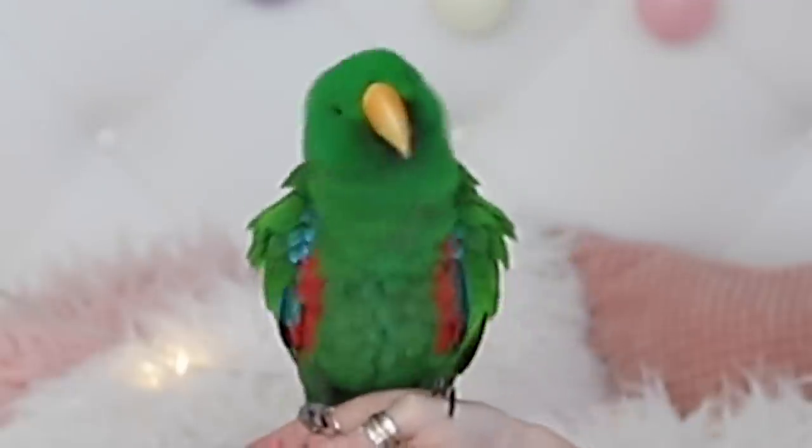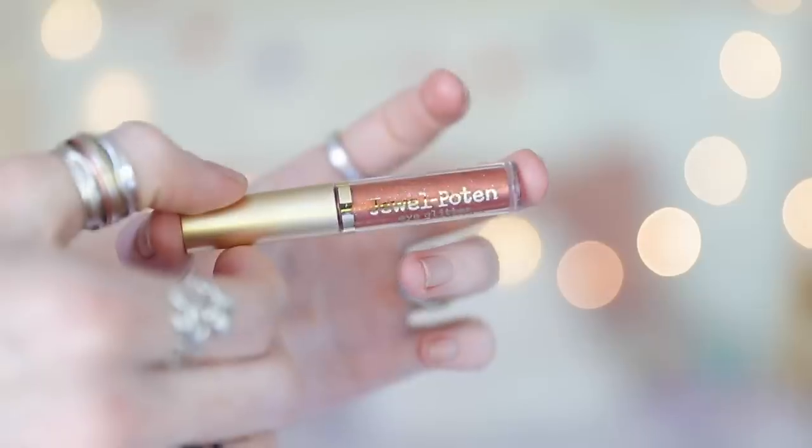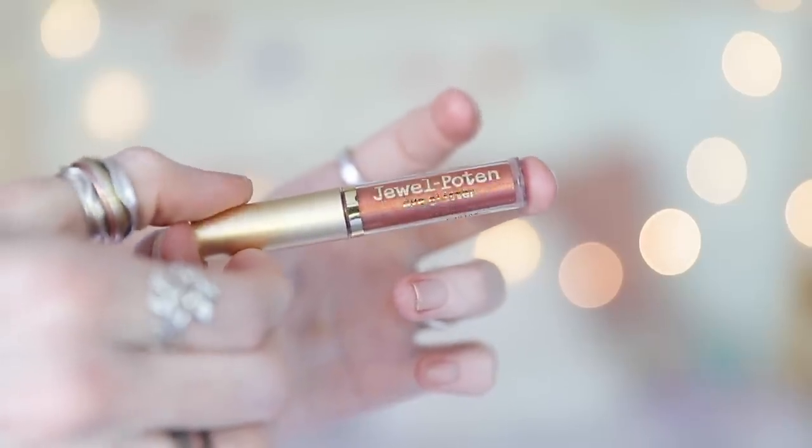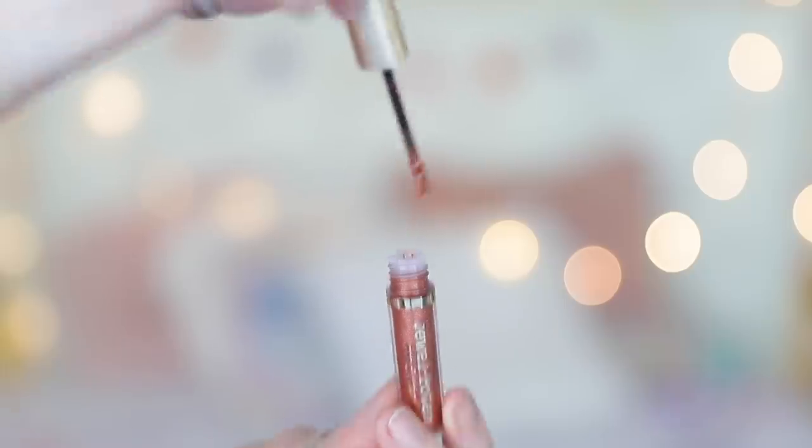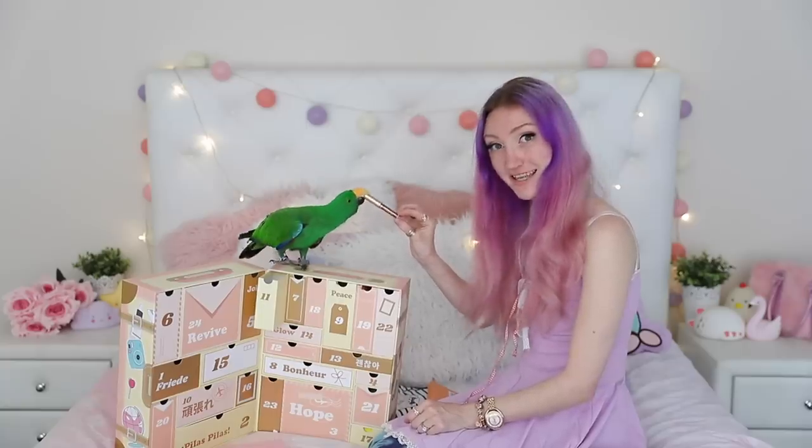All right, day 11 now. McQueen Jewel Potion Eye Glitter, Orange Topaz. Well, that looks a hell of a lot like a Stila product. Can I copy your homework? I swear I'll change it slightly.